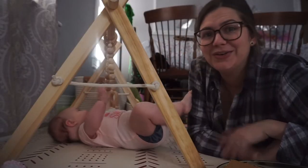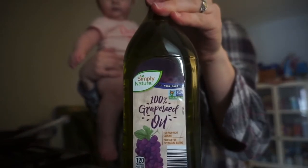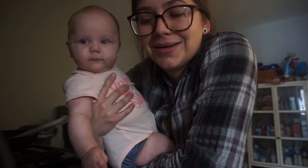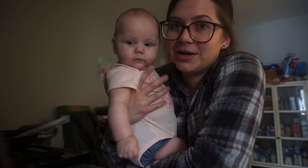Alright, so the ingredients I bought for the breast milk lotion are grapeseed oil, breast milk, and I don't have beeswax, but I'm going to use my cocoa butter stick and scrape off some of the wax because I'm just being creative here. But first, I'm going to put this baby down for a nap, so let's go.